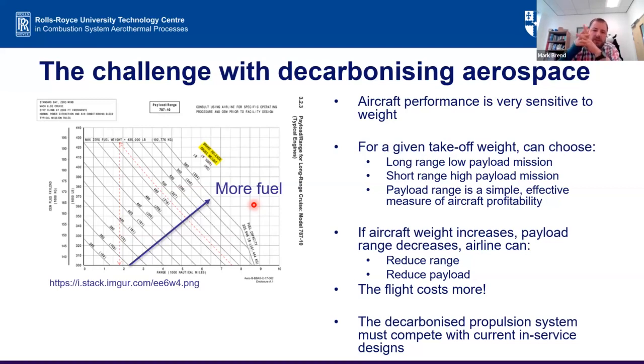And what this shows you is basically the performance of the aircraft. On the x-axis here, we have range, how far the aircraft can fly. And on the y-axis, it's not quite, but this is pretty well payload. Those two factors really define the profitability of an aeroplane. So your carrier wants to fly either more people or fly fewer people further. That's how they make their money.